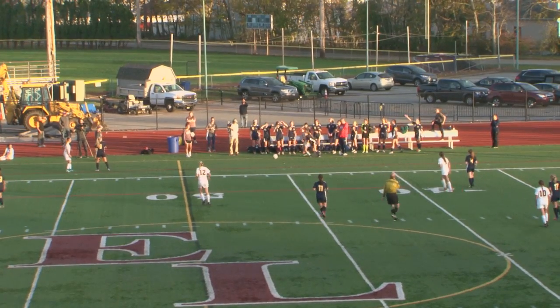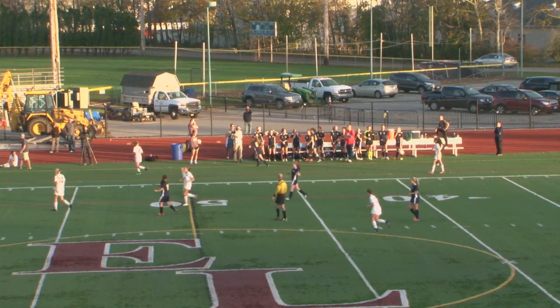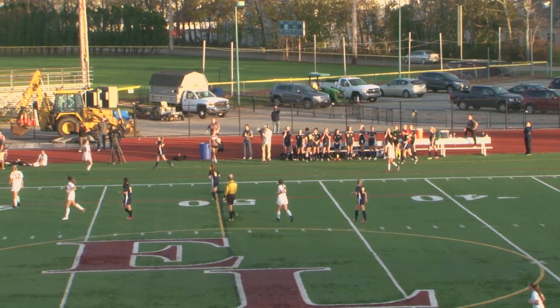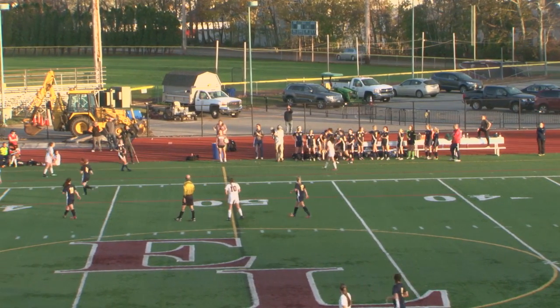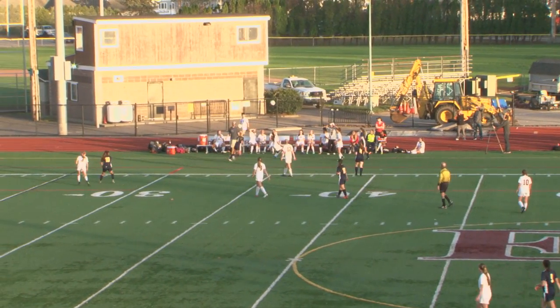Down the sideline she goes, and Woodstock is going to get called here, and they're going to get the throw as the ball went out of bounds off of Plainfield. Yeah, Woodstock's done a really nice job defensively. Organized, not letting guys get behind them, so they're doing a nice job defending.